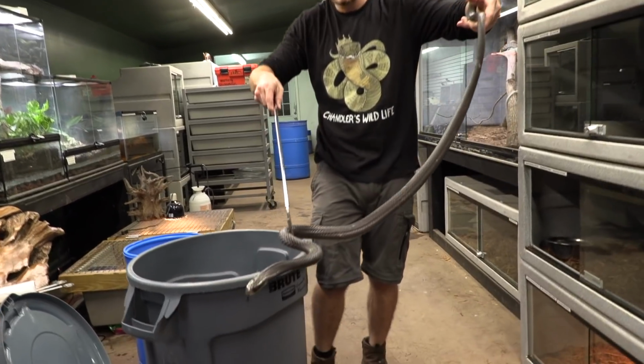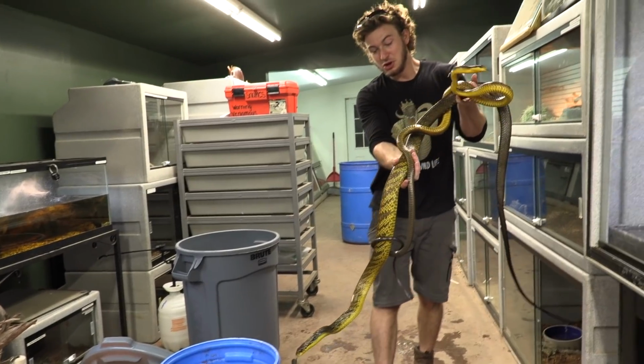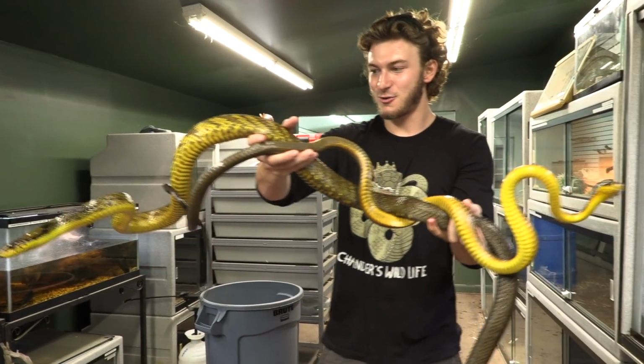Get into a good size. This thing has to be at least like 5 feet long or so. Look at them beautiful Amazon puffing snakes. Look how gorgeous they are.